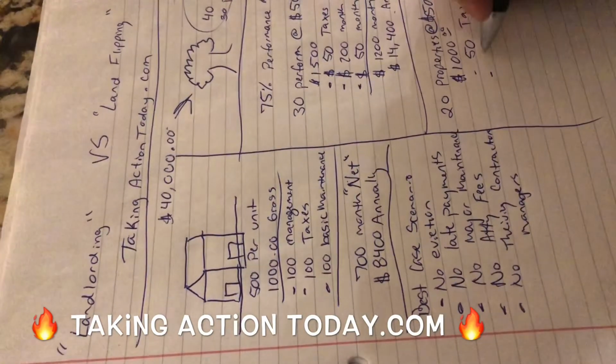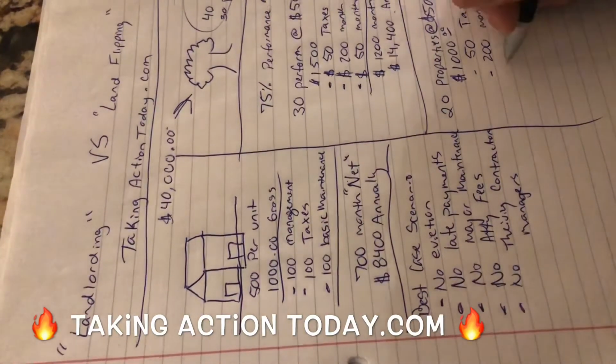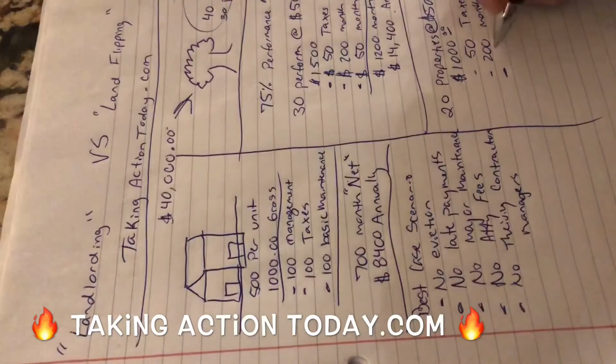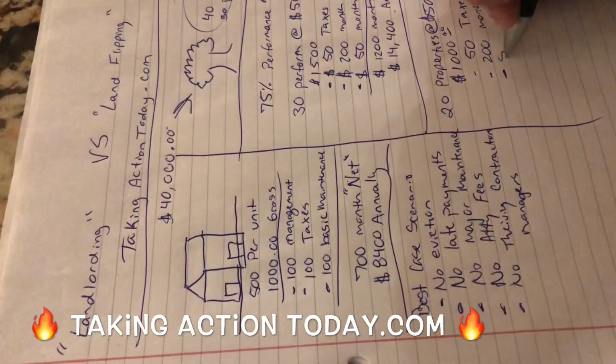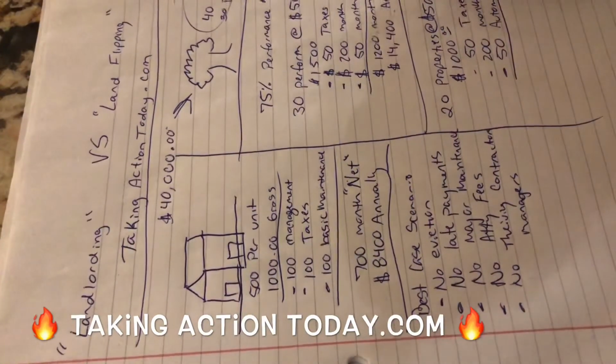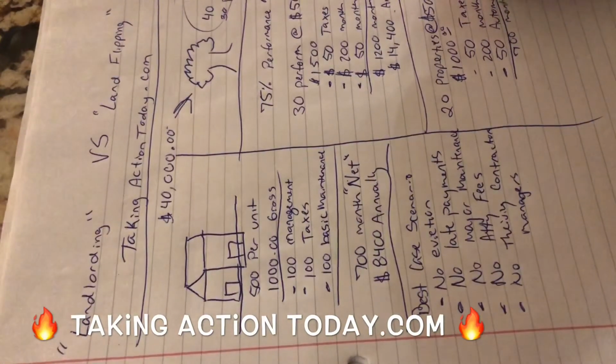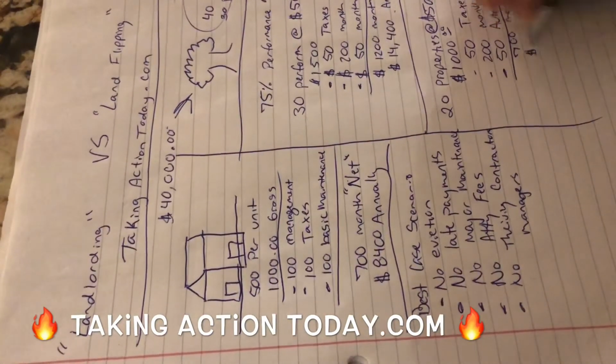Let's say we still want to do the same amount of advertising. So we got $200 a month in ads. And then we have $50 a month in our automation software. Now to this, we get $700 a month and $8,400 annually.